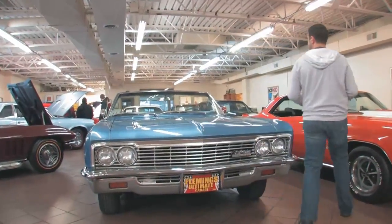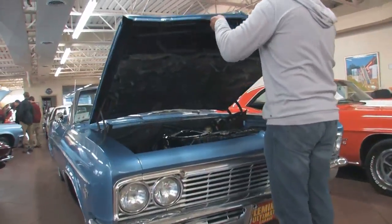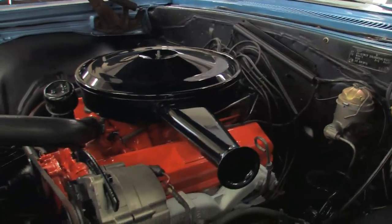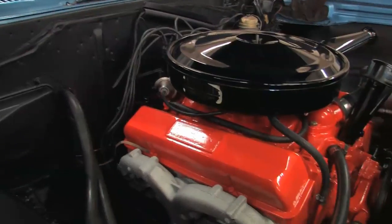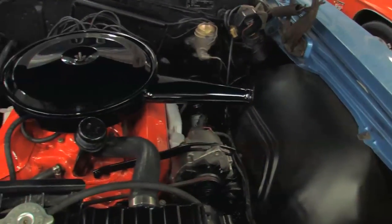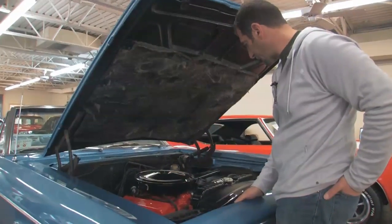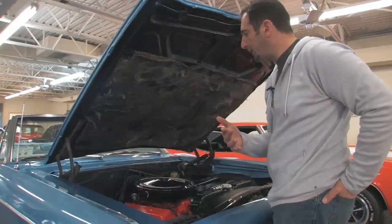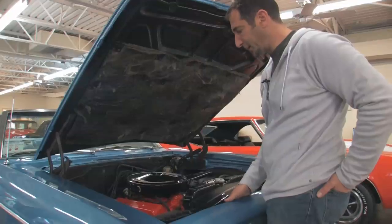How about we open the hood for a second, check out some of the detail underneath. This is nice here. Matching numbers 327, down to the correct manifolds. It's got great sounding dual exhaust. This is very close to the way it rolled off the showroom floor. I'm sure some things are hidden and updated that we're not noticing right away. But those are probably some of the things that are done to make sure that it's more drivable and livable today than maybe back in the early 60s.